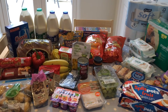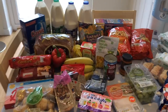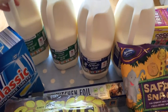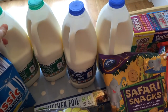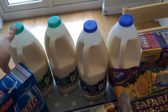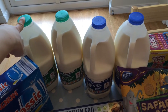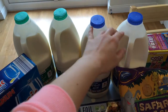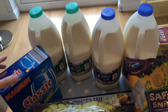Okay, so this is my Aldi shopping haul, so I'll go through the items that I got from Aldi. I got 4 bottles of the 2 litres of milk. I got 2 green and 2 blue. We're just going through so much milk at the moment because Elle's drinking cow's milk now too, and I like milky coffees. I checked the date on them and they'll last the week, and we'll go through them in a week. They're only like 65p each, I think. So I got 4 of those.